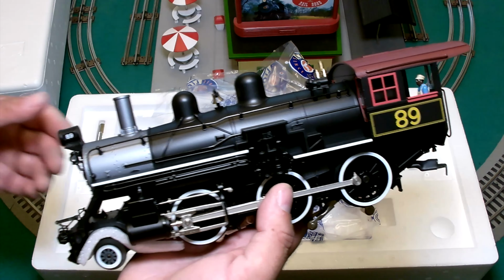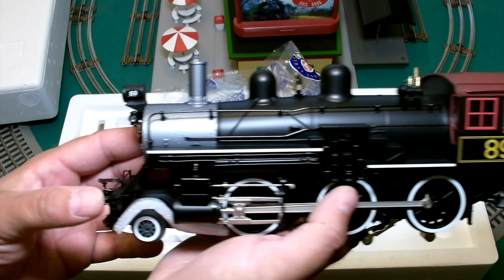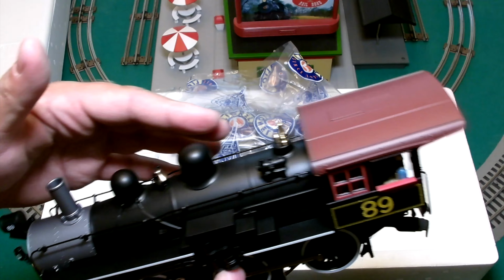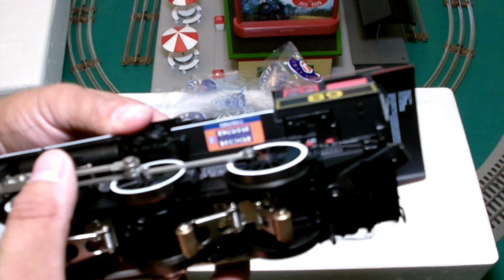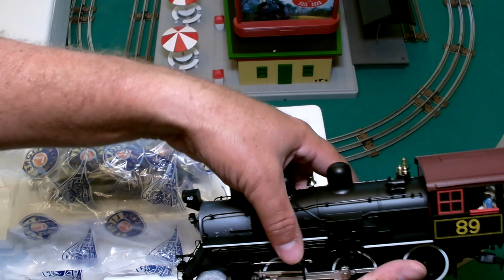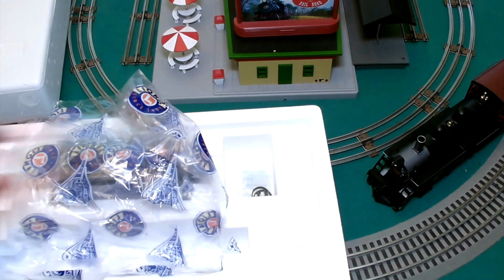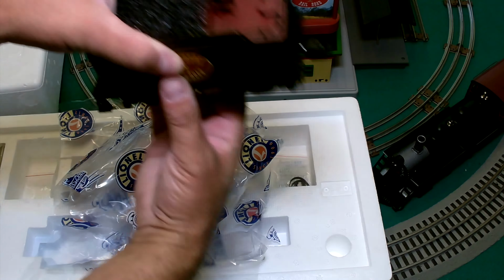They should bring it back. Call me old school. Front. Wow. I'm just left speechless. Here's your Lionel Legacy sticker. Control switches on here. Rolled all over the place. All right, get this tender out. Of course, 89 uses coal, so we have a nice looking coal load here. Great looking tender. Yes.